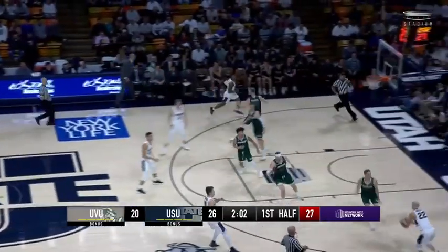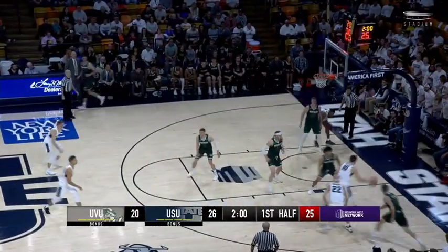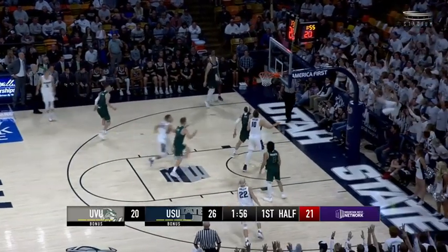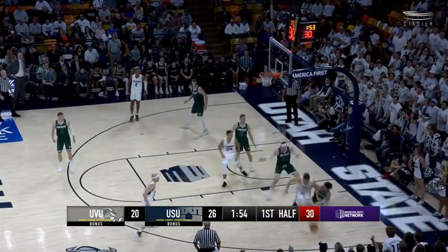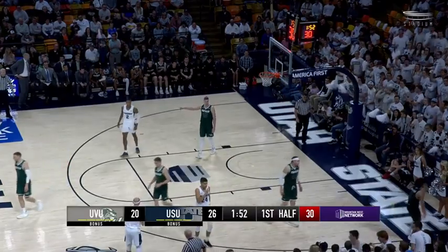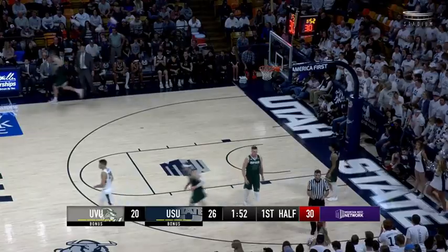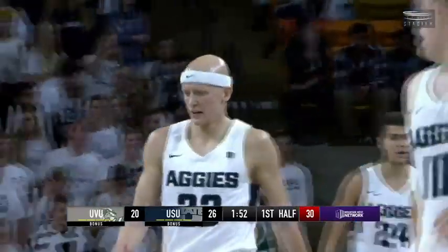Brito coming the other way. Now goes to Miller. Right corner three. It's blocked. And the loose ball is grabbed by Quinn Taylor. Thrown out from Merrill. Now a left corner three on the way. That's no good from Dwayne Brown Jr. Taylor chases down the loose rebound out of bounds. And it will go to UVU with 1:52 left here in the first.